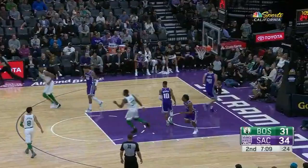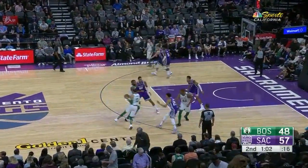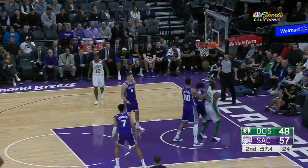And there's Tatum again. We have 1 minute left here in this first half. He's playing very well. Tatum step back. And he gets the friendly roll.